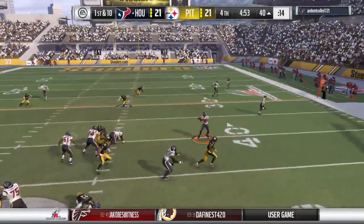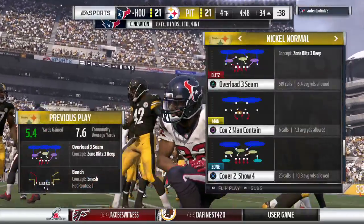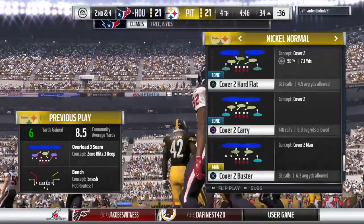Looks like the defense in press coverage here. On 1st down, Newton. He's going to hit his man out of the backfield, complete. Give him 6 on the play, and it'll make it a 2nd down.